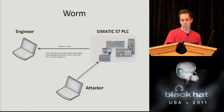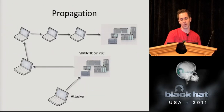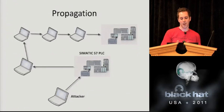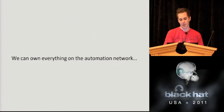And of course, this could be wormed. We could pivot off of the Simatic S7 PLC, and we could even attack the engineer. And if we wanted to take it a step further, we could get to other PLCs, other nodes on different subnets, by hopping from one PLC that we've infected to other hosts within the network, other engineering workstations, and then to other PLCs, so we can propagate this. We can pretty much own everything on the automation network.